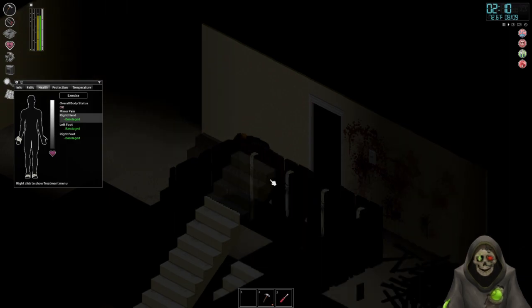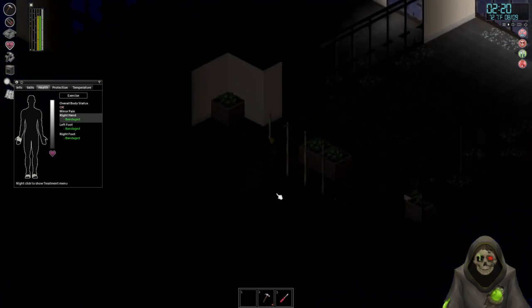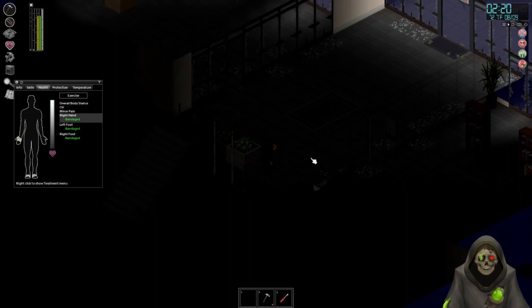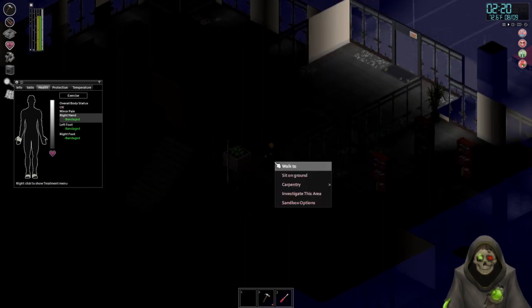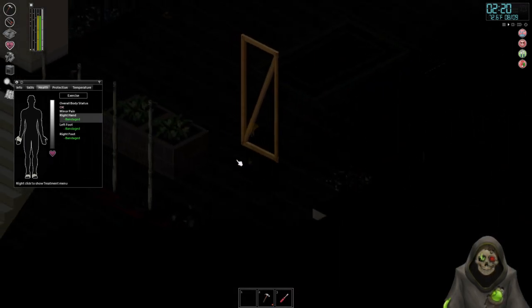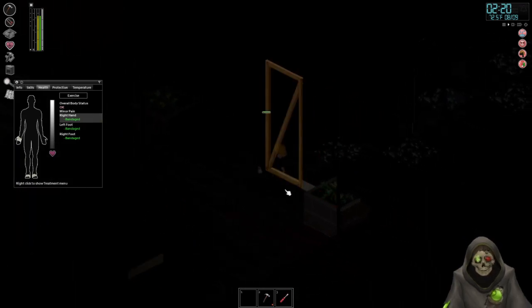I really wish there was a way to see down before we went down. Okay. Looks like we're fine. I just can't see shit. I hate this. We're just gonna make some walls. I think right here will do for now.